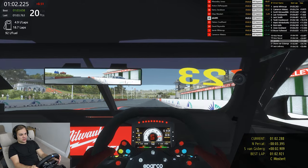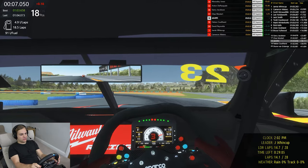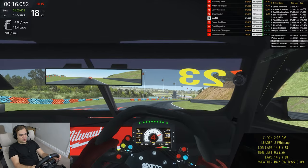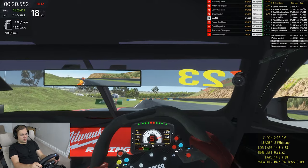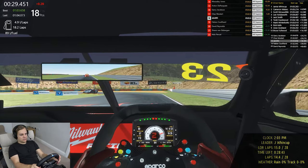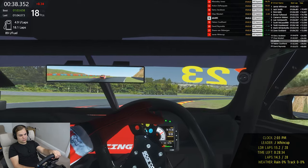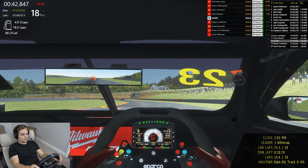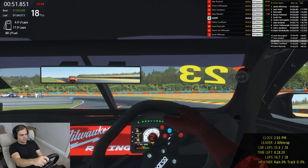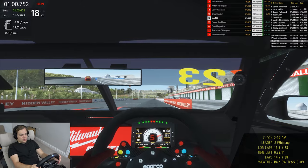Right, halfway there. Can we make it to the end on this tyre? I reckon we can. It's going to be hard. I struggle to hold on to second. In fact, I doubt we'll hold on to second at all. Trying to be as smooth as I can here. Yeah, so there's the rest of the AI pitting.